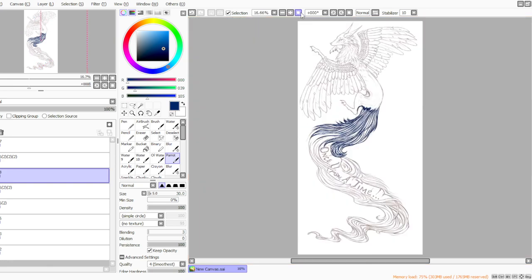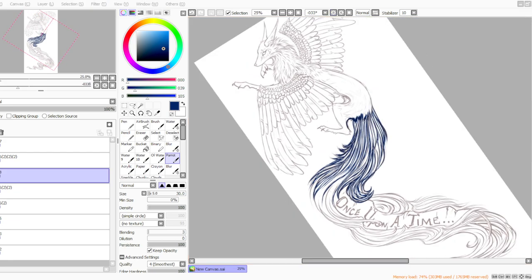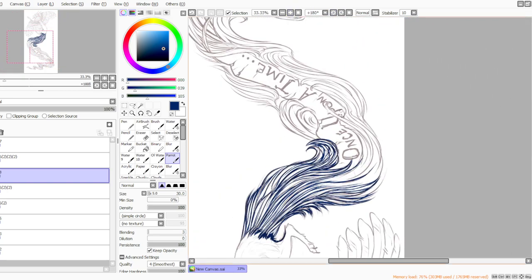I'm kind of leaning towards just keeping it pure QuillDog, I'll be honest. Ooh, Tribed is cool, though, too. Decisions. This is the hard part of designing.